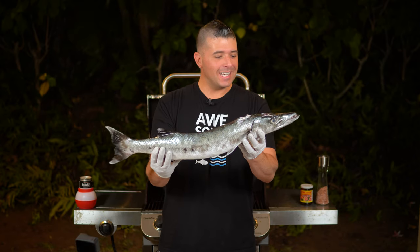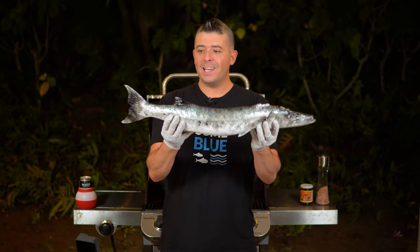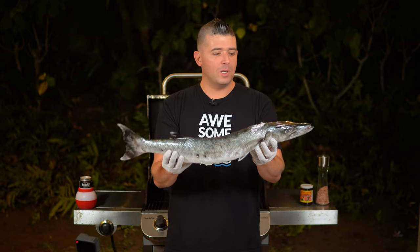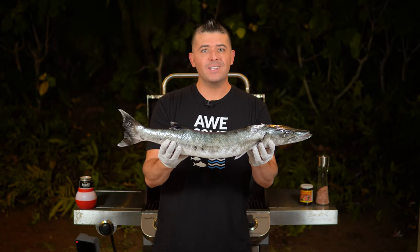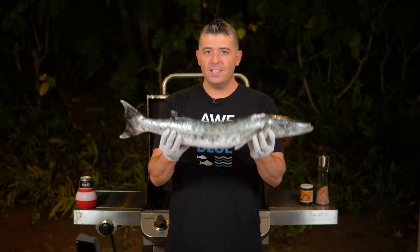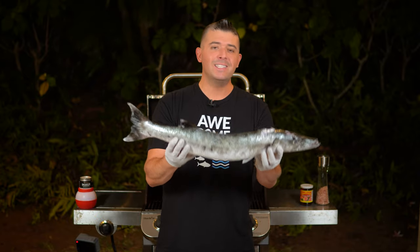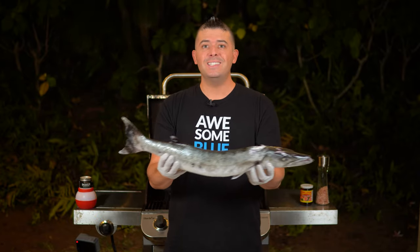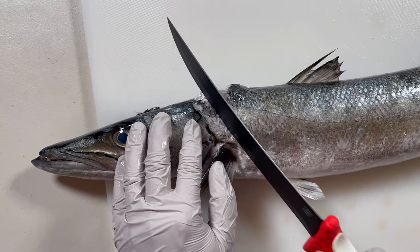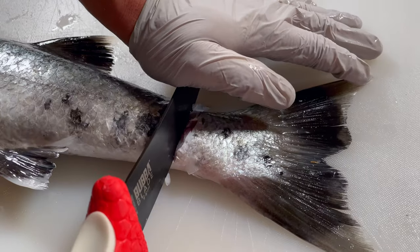Hey guys, I was so excited to get this barracuda. In Hawaii, we call this a kaku. This is a juvenile size, a really good size for eating, because the huge ones, being such a predatory fish, can develop something called ciguatera poisoning, which is an accumulation of a toxin that develops on the reef from other fish that they eat, and the fish that those fish eat, and then eventually the fish that originally ate some sort of algae on the seafloor.